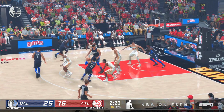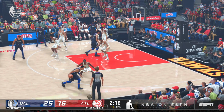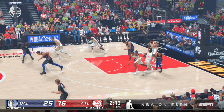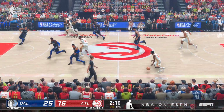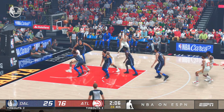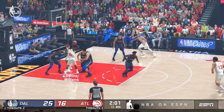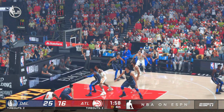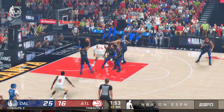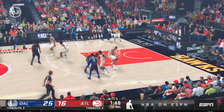Down low, pass to Brunson. Back to Marjanovic. Off target there. That would have pushed the lead to double digits. The Hawks trail by 9. Here's Williams. Out to Gallinari. Wright outside. Takes the 3. But they get it back. Shoots the 3. Atlanta again missing. For Dallas, they've gone 1 of 3 from the field to start the fourth quarter.